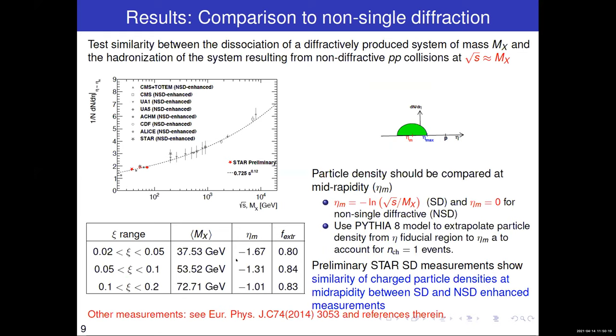We can also compare these particle densities with non-single diffractive processes, plotting the particle density at mid-rapidity for diffractive processes at the scale of the mass of the diffractive system, and for the non-diffractive measurements as a function of collision energy. The plot shows previous measurements for non-single diffractive enhanced processes. The fit comes from this publication. On the bottom, there are also references to these measurements. As you can see, our preliminary results lie very well on this curve.